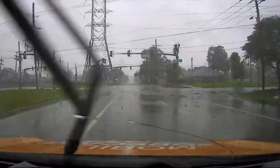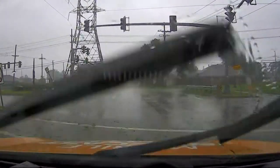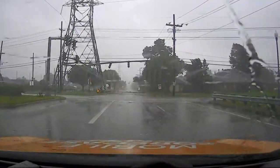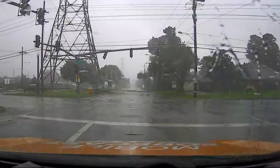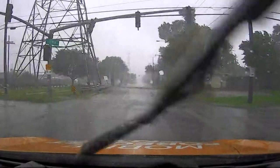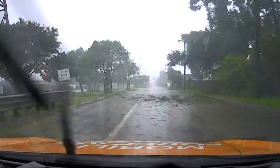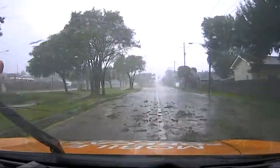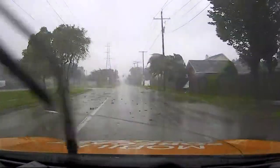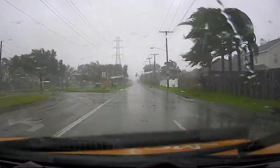See the tree, or whatever that is? My eyes are not as good as yours, Jeff, but oh yes, I do see it. Eventually we're going to come up on it. It looks like a palm tree that just snapped. Could also be a power line. If it is, we will avoid that area, but why don't you get close enough, Jeff, and then I'll switch the camera and we can zoom into it and see what's going on. That way we're not going into it blindly here.